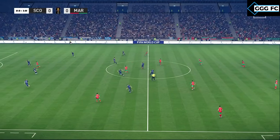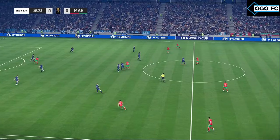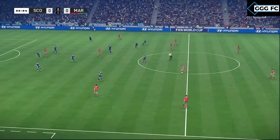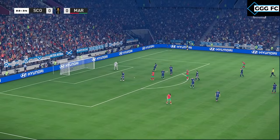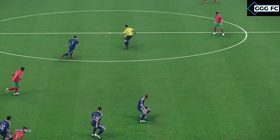Hakimi. Brahim Diaz. El Ainaoui. Gently done. Chance, surely! Oh, that is rather wayward. Well, I can understand why his thinking was that way inclined.